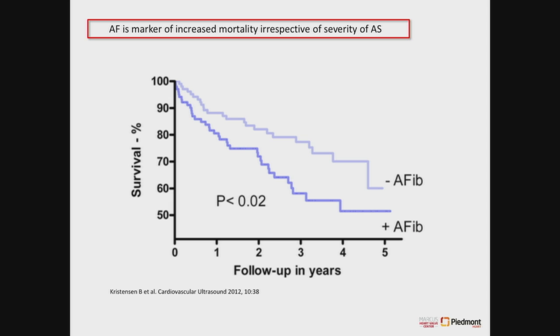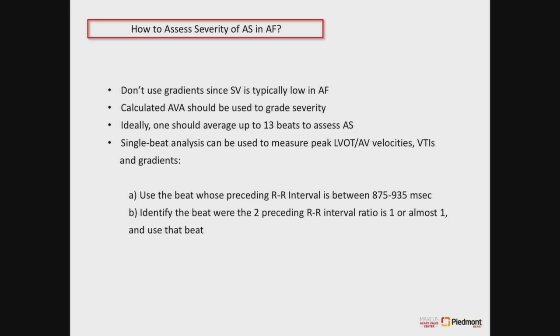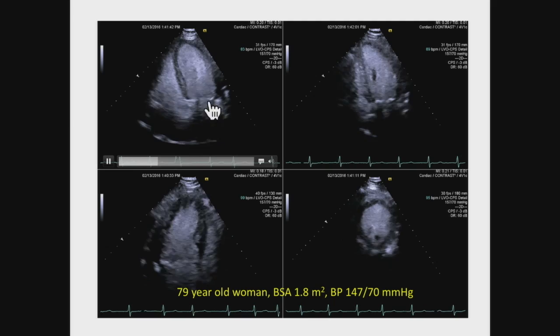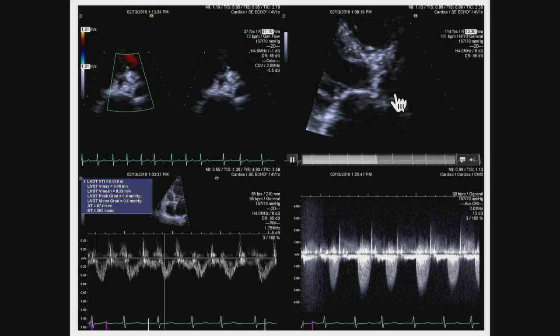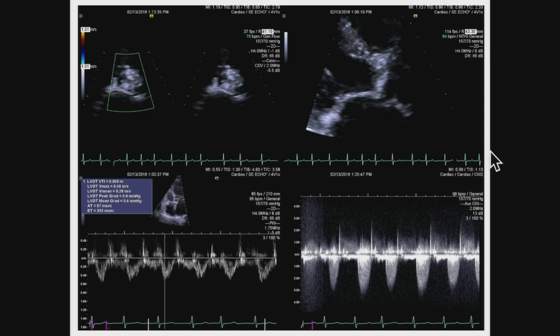Very challenging to do aortic stenosis in atrial fibrillation. There is a simple way to do this. This is a classic example. Relatively normal LV function, right? An elderly lady, and she has abnormal valves right here, a calcified restricted valve in short axis and in the long axis. Don't ever look at gradients in atrial fibrillation.